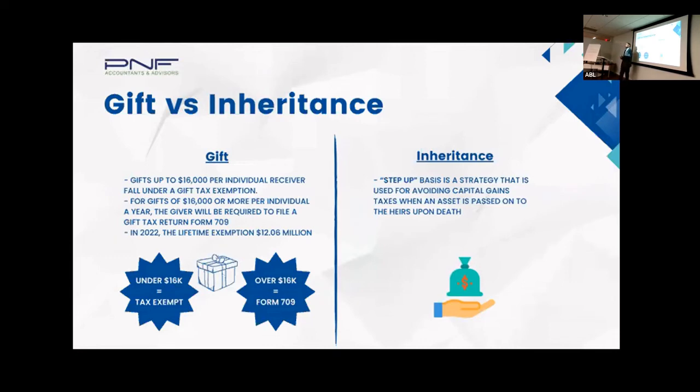On an inheritance basis, the properties are valued at market. On a gift basis, are they also valued at market? No, they get it at the basis of the donor. So I buy a property for $1, and today it's $1 million. If a person dies and the kids inherit it, they get it at $1 million. If he gifted it before he dies, they get it at $1. So with a gift they take the donor's basis, versus inheriting at death, they inherit the fair market value.